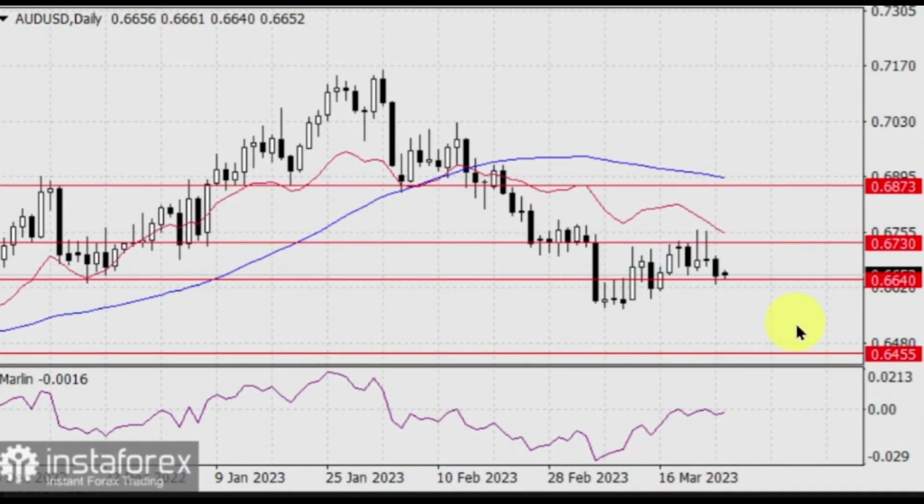And here is Laurie Bailey with AUD USD pair forecast. Let's have a look. After the Australian dollar failed to break through the resistance at 0.6730 on March 22 and March 23, it attacked the support at 0.6640 on Friday, March 24. The Marlin oscillator has been in a downtrend area all this time.